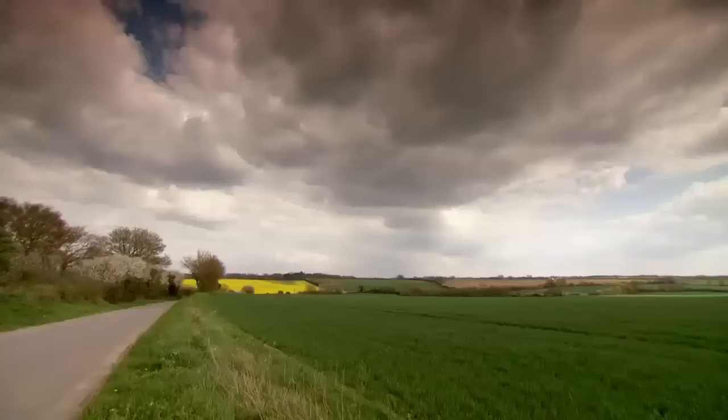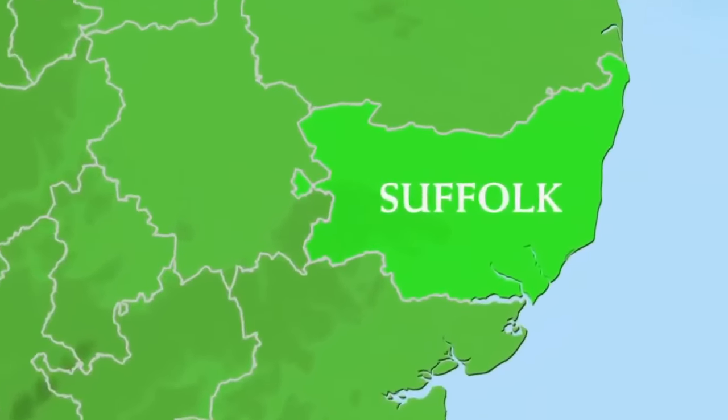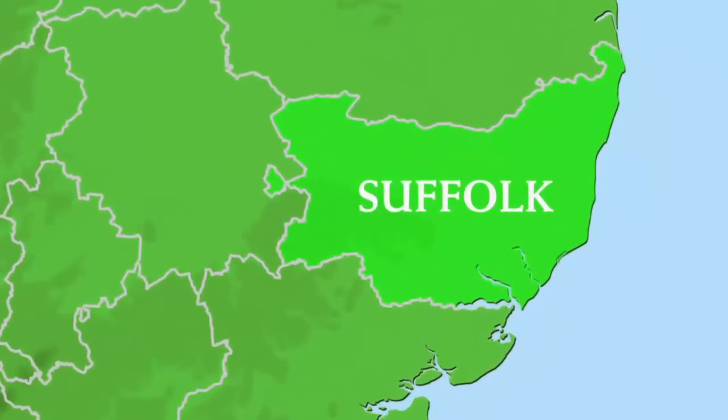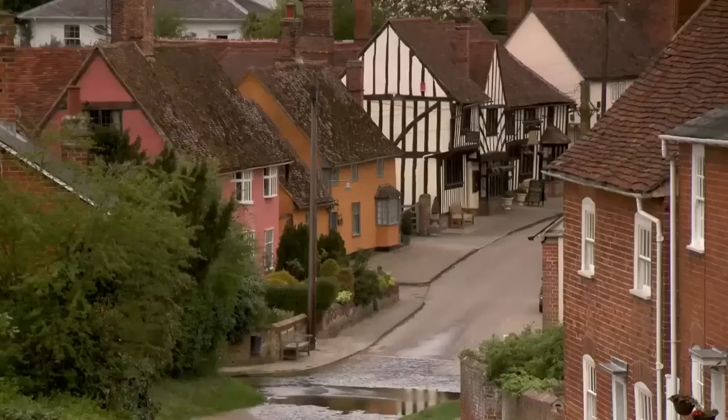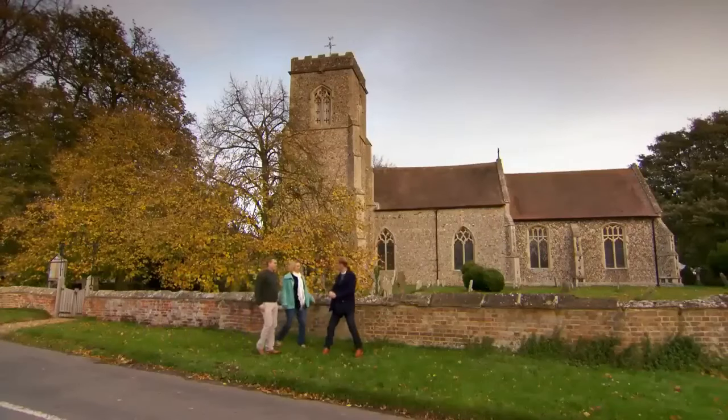Having visited Suffolk only a handful of times, Laura and Matt are open to living anywhere in the county, so this gives us great scope for our property search. I'm meeting up with them to pinpoint exactly what they're after in terms of their new home and new life in the countryside. So welcome both of you to a bright but blustery Suffolk. Good to be out in the countryside?